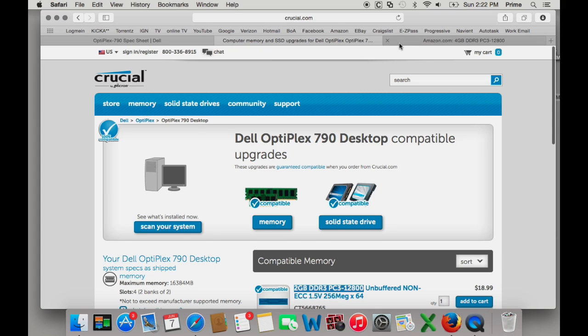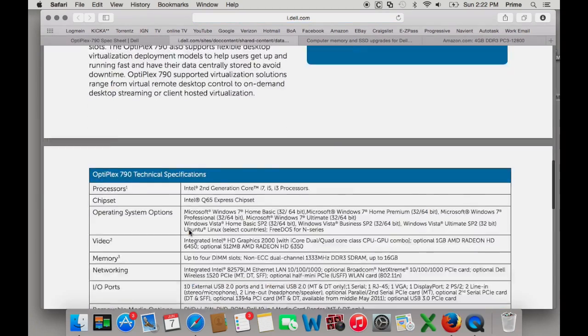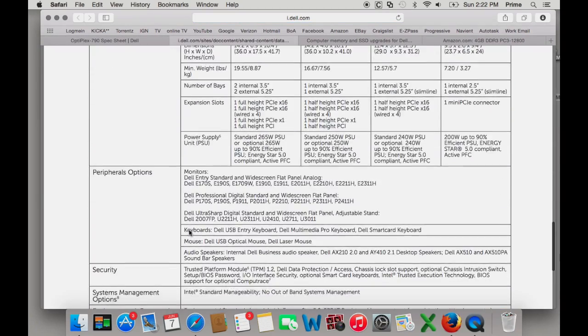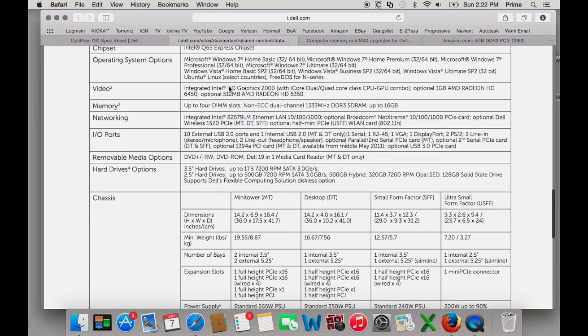Another thing that we want to look at is graphics cards, right? So let's go back to the spec sheet. So mine has an integrated HD Graphics 2000, which is a very basic graphics card. Now, if you want to play games, like GTA or, I don't know, Modern Warfare, stuff like that, you're going to need a better graphics card.